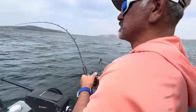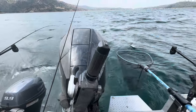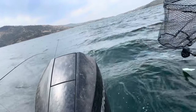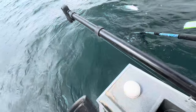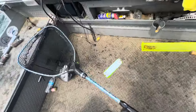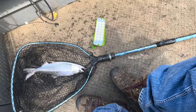Here, let me grab the net. Oh, you got him on the Joby, huh? Oh, looks like a king, too. Maybe. Doesn't get around the downrigger. Got him. Well, that's kind of a cluster. He did it himself, didn't he? Yeah, not a bad little guy. Probably the smallest one of the day. Oh, yeah, it is.